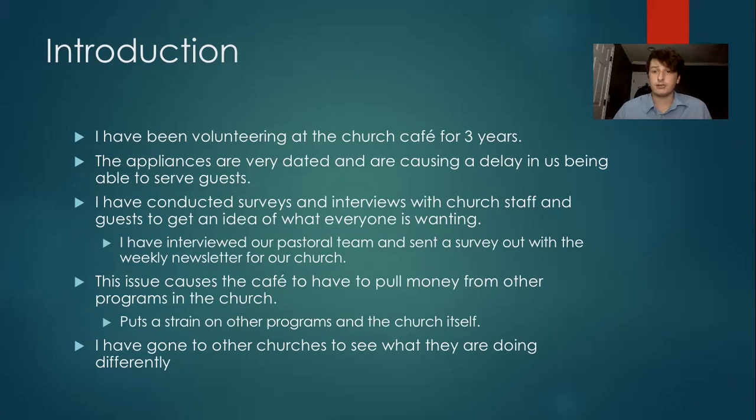This issue has also caused the cafe to have to pull funds from different programs in the church. It puts a strain on the church as a whole, especially on those certain programs that have money that needs to go into those certain areas. With that being said, they're not able to live up to their full potential because the cafe is bringing it down. Also in my area, there are different churches that have public cafes. So I was able to go to those cafes and get an idea of what they were doing differently than what we are, and see what ideas I could pull from them.